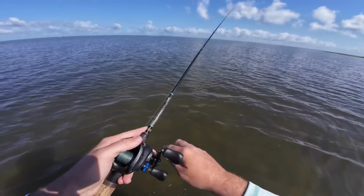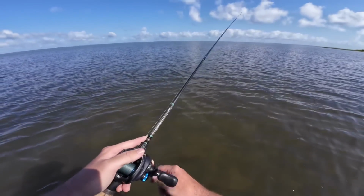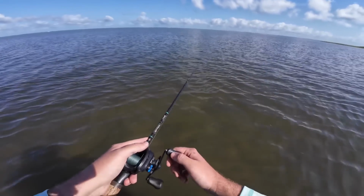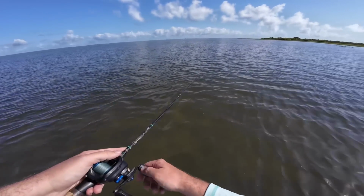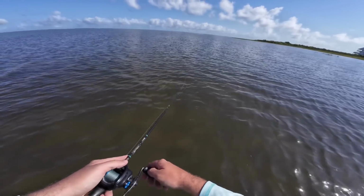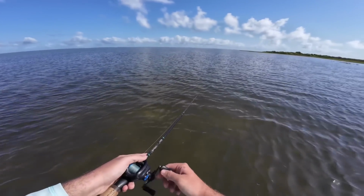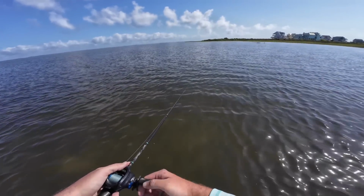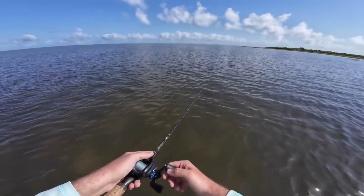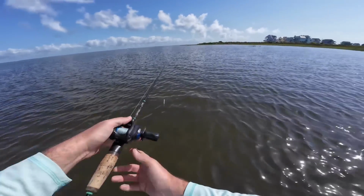And there is one thing you have to be super careful for if you plan on coming out here and doing this, and that is stingrays. Stingrays absolutely love these grass flats. So just make sure that you're shuffling your feet. Might be a little late in the morning already for this top water.